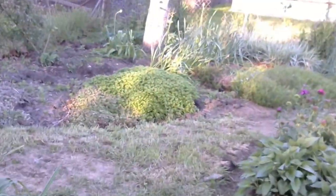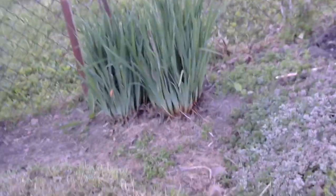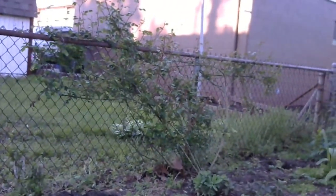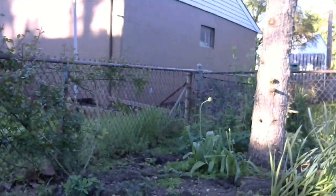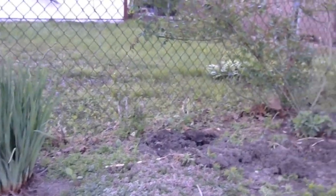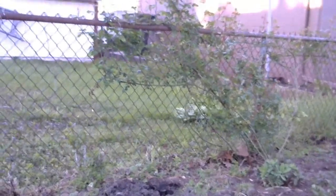Then back here is the bed that I'm having to totally tear down. That rose bush right there is the only seedling from a 65-year-old rose bush that used to be along that fence that belonged to my neighbor. As you can see, I have a bunch of columbines back there still to be pulled. Sedum that needs to be moved. That rose bush definitely has to be moved because I'm not giving that up.